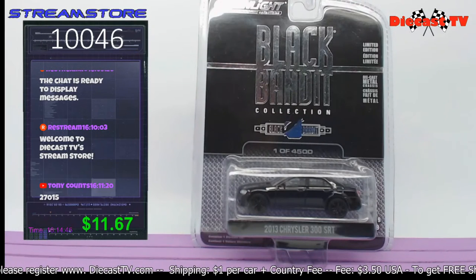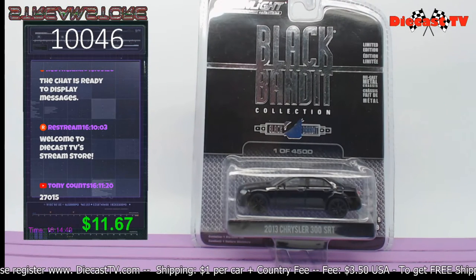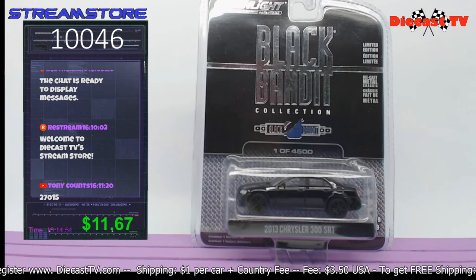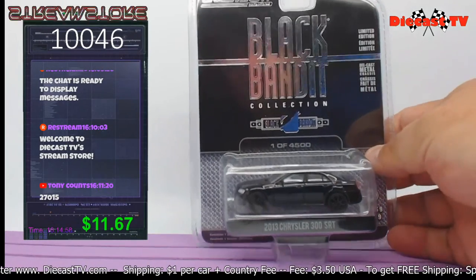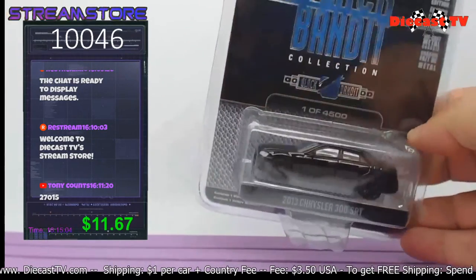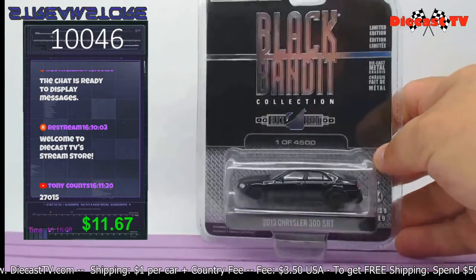Ross the Boss here with a Green Light collectible, the Black Bandit Collection. Gotta love this. I know it's a limited edition that they do at Green Light. It's one of 4,500, a 164 Series 9. It's a 2013 Chrysler 300 SRT. It's quite simple, simply pretty sinister all the way around. Look at that. Sweet ride on Real Riders.